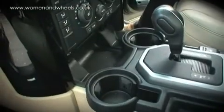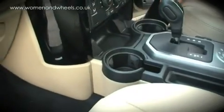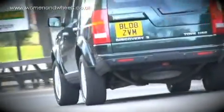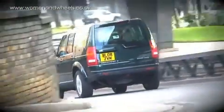Lots of cubby holes, drinks holders, storage here, storage here. It is a classic looking car, very simple, very elegant. It is quite boxy, none of these sort of quirky soft curves that the new cars have today, but it's so stylish.